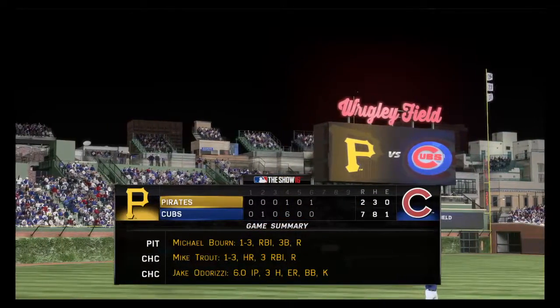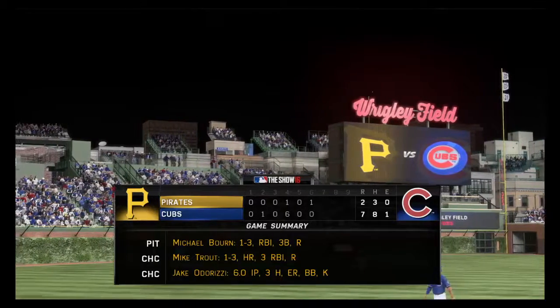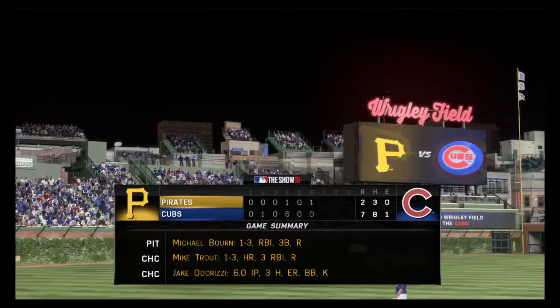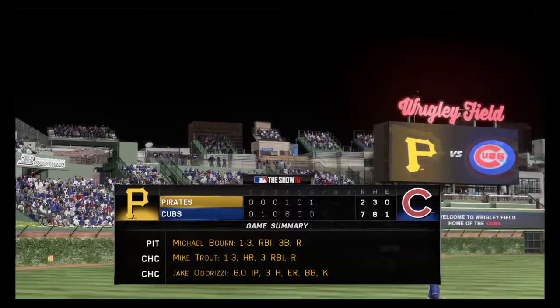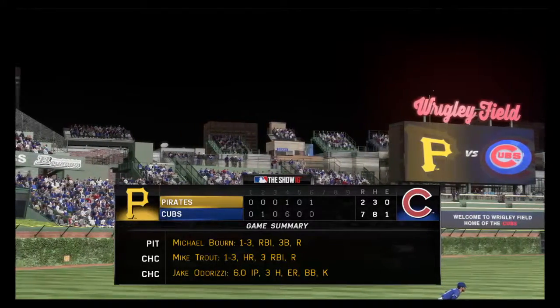Welcome back here to the historic friendly confines of Wrigley Field. Getting set for the 7th now with the Cubs out in front, and before the inning gets underway, let's get a look at our game summary to this point.